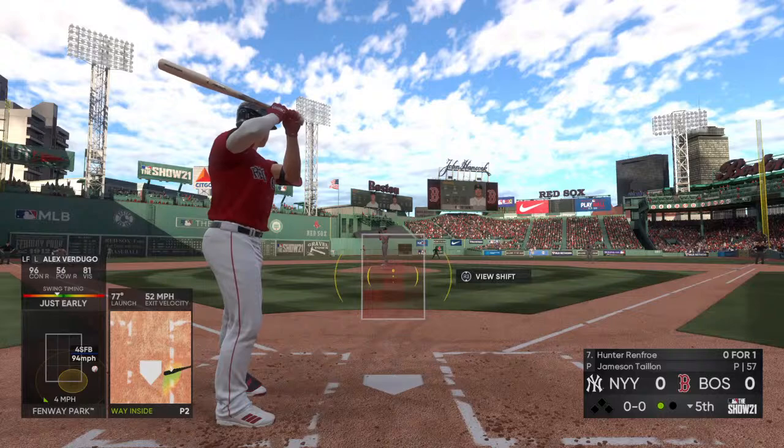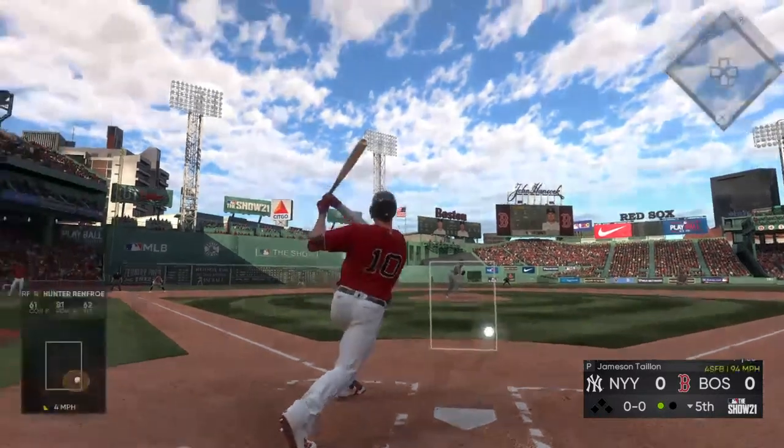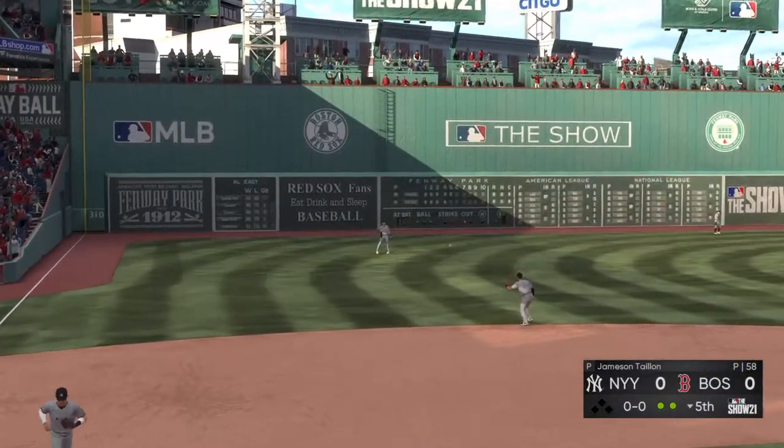One out, bases empty, and that'll bring up outfielder Hunter Renfroe. Swing and a liner. Gallo is in his tracks now as he makes the catch for out number 2.